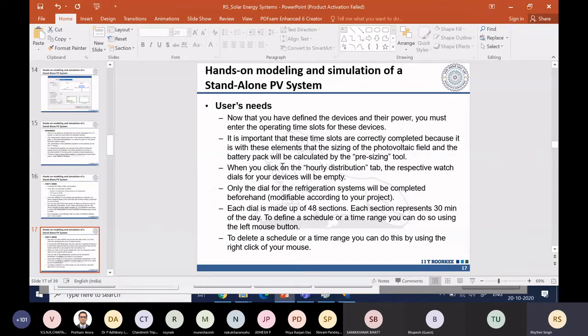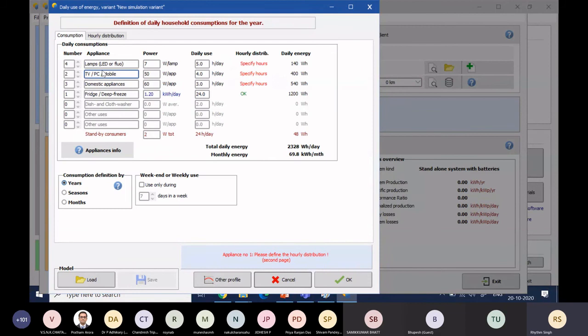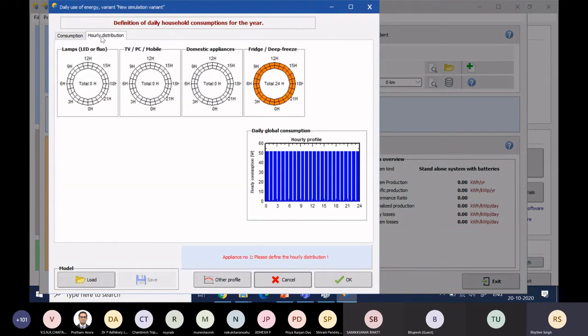When you click on the hourly distribution tab, the respective watch dials for your devices will be empty. So as you can see, there is a watch dial type of thing for each device. We selected these 4 devices here: lamps, TV, domestic appliances, and fridge. So for each one it is there. For the fridge, because it's a 24-hour operation, it is entirely filled. All these time slots are entirely filled already. And this hourly profile which you see in the bottom right is just due to the fridge.